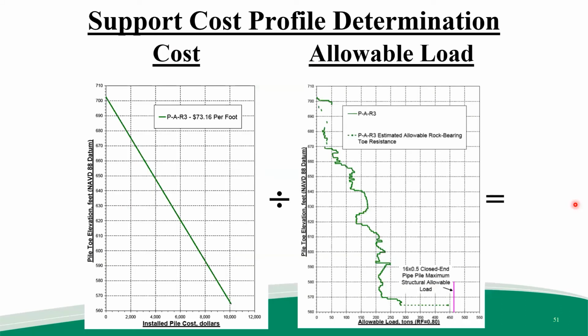So if you recall, the definition of support cost is cost divided by allowable load. For simplification, we won't include splices or stop time for splices or anything, and assume that the cost of an installed pile is linear with depth. So here we have pile toe elevation versus installed pile cost. And that's the way a lot of jobs are bid, cost per foot, and the contractor takes splices and downtime for pick and move and things like that into account. So this isn't a bad model. Linearly with depth, the cost increases.